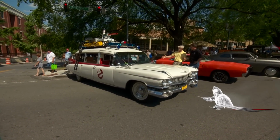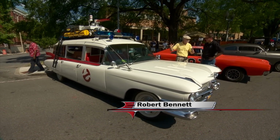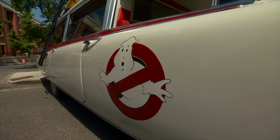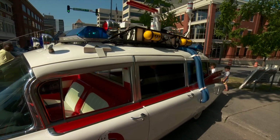Well, Robert, this has always been a fave of mine. I'm a huge Ghostbusters fan. You've got the '59 Caddy ambulance from Ghostbusters. It's the exhibition car. So when they rolled out the movie, this is the car that went around and promoted it. Yes, sir. How cool.